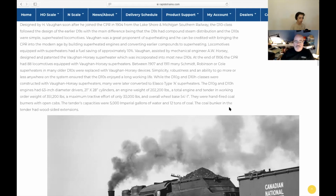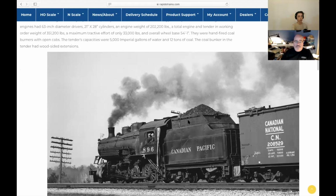That's the other thing I found a bit blurry. There was a CP subsidiary called the Esquimalt and Nanaimo. Since they were a subsidiary, they were just designated to that route. They had 16 D10s from CP on their line, and they were all oil fired. I'm not sure why the conversion was made, but you can see right there on the tender, they all really soon in their lives had that extended coal bunker. So they kind of just kept with coal, I guess.